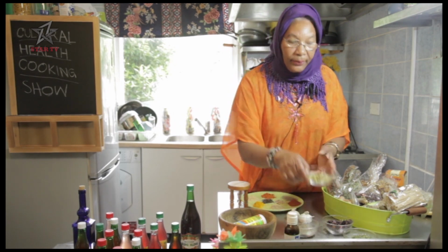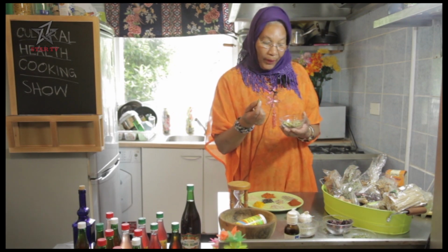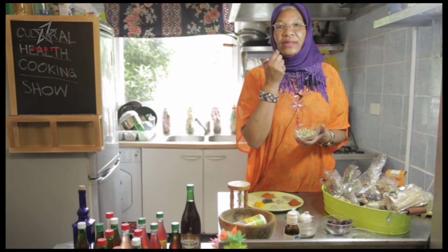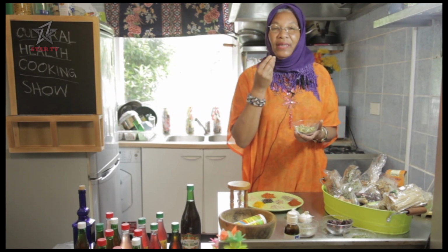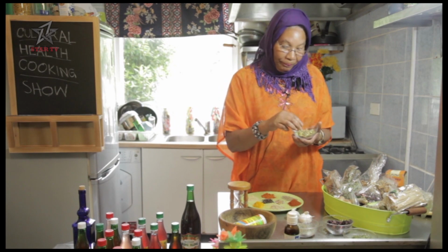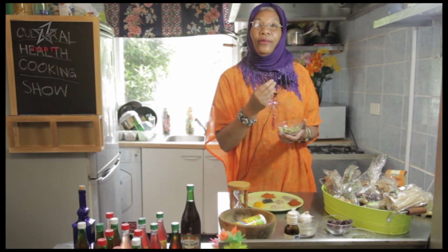Yeah. Cardamom here is a herb that is used widely. This is very good for the stomach. It's also been used for diabetes and digestive problems. It's also very, very good to make tea with.